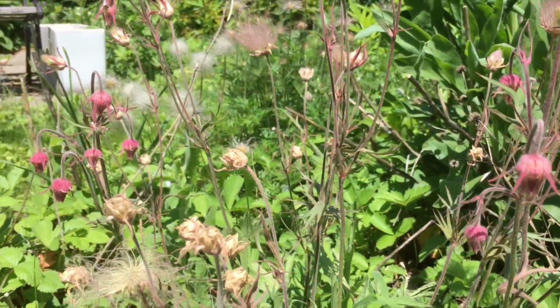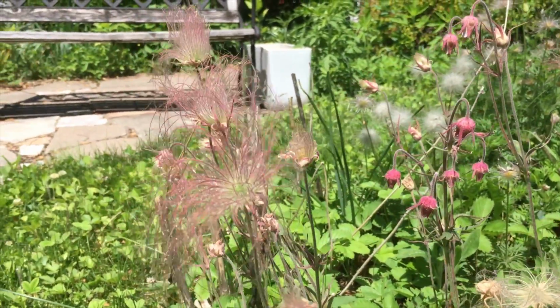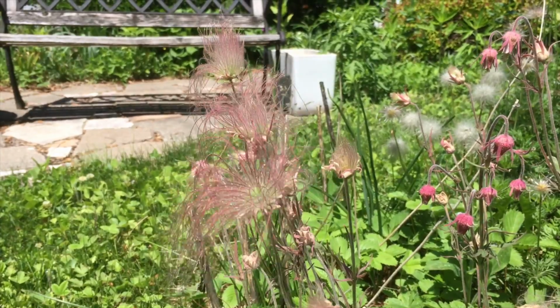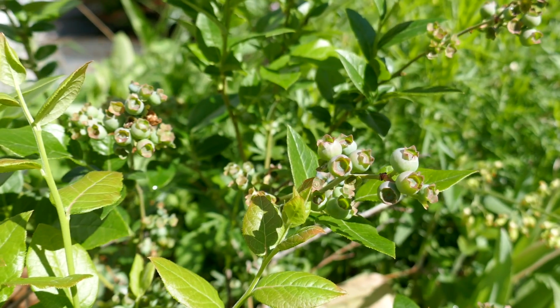Similarly, here we have prairie smoke, which starts as these pink flowers, and then as they mature and make seed heads, they turn into these wispy, I often think of them almost looking like fireworks.